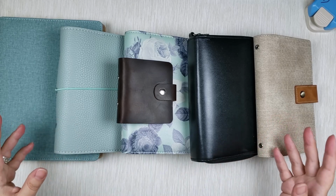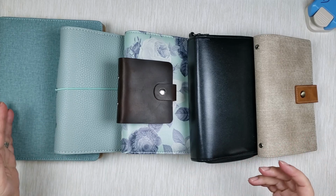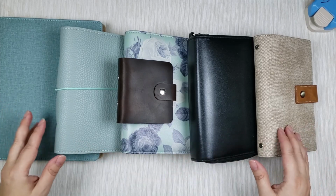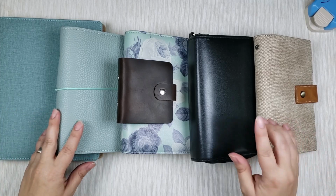And my collection here, just a couple months ago, I literally had only this one, and now I have all of these.